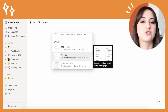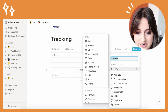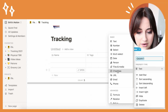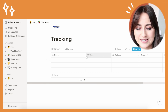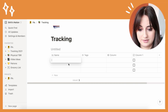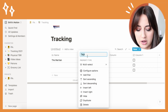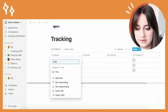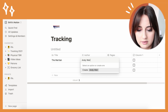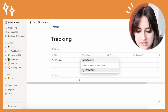And for the tracking thing, I used a table. And then you can just add whatever you want. You can add a text thing, or you can add a number thing, or you can add, I love the checkbox thing. I just love ticking off things. And yeah, basically, why can't I think of a book? The Martian. And then you can add a tag. You can of course change it as well to author, and here title, and here pages, author, Andy Weir. You can add these as well, so create, and if you want you can change the color of the author's name.